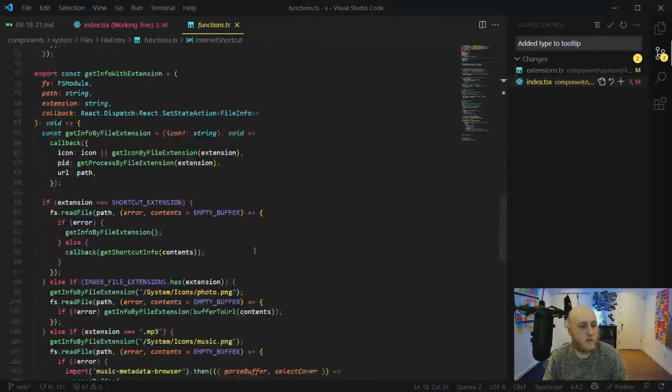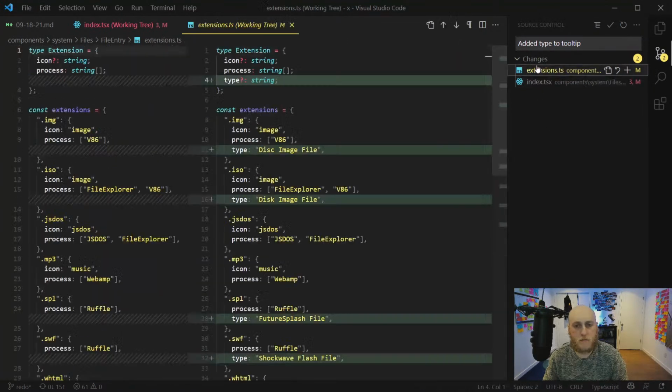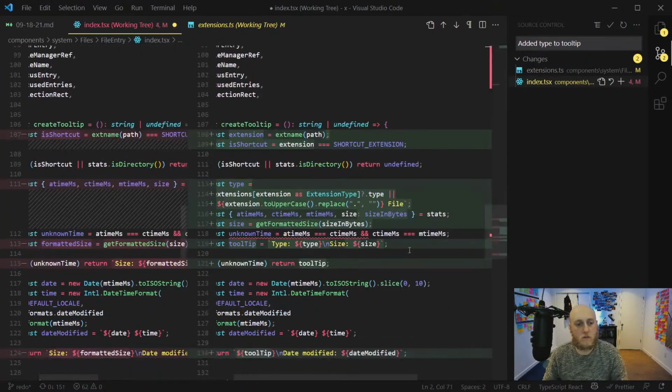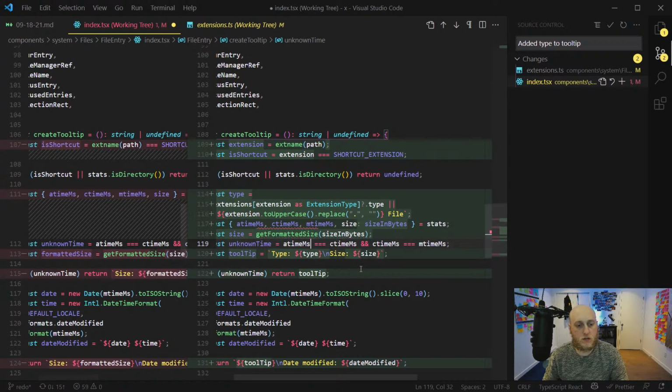Where's get formatted size? Oh, did it get moved? Then I didn't fix my import here? I wonder if that's the case. I don't remember where I moved this, if I moved it. Okay, it's in the util functions. Maybe I wanted to move it and I forgot to?